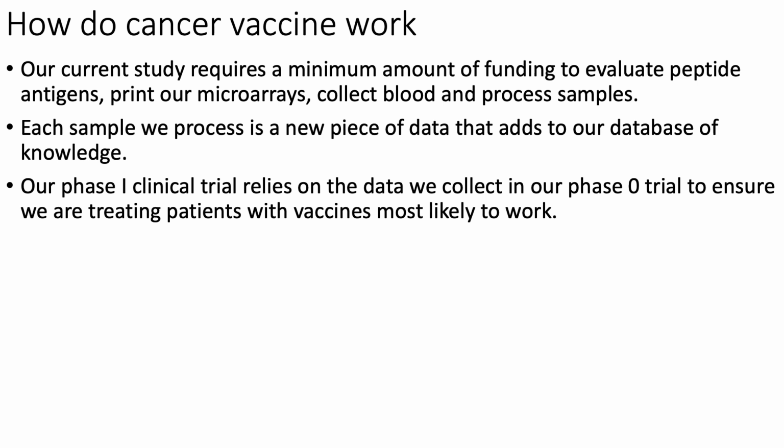So our current study requires a minimum amount of funding to evaluate peptide antigens. We have to print our microarrays, we have to generate peptides, we have to collect blood, process samples. This is a cost that's inherent in that test. But every sample we process is a new piece of data and it adds to our database of knowledge. Our phase 1 clinical trial absolutely relies on the data we collect in this phase 0 trial to ensure that we're treating patients with vaccines that are most likely to work.